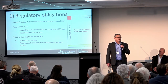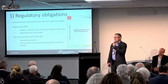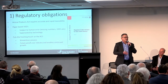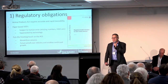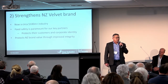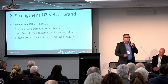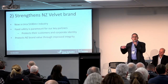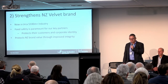And it puts the finishing touch on the regulated control scheme, a system that the velvet producers in the room have worked pretty hard on to bring up their sheds to make sure that you act in a way that's consistent with the themes of the RCS out there. And it really does future-proof our industry for further growth. So strengthening the New Zealand velvet brand, as mentioned, we're around about a $100 million business at farm gate. Food safety is absolutely paramount. If we want to continue to operate in this food sector, protecting our customers, consumers, is absolutely paramount, and it protects our brand value as well.